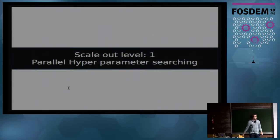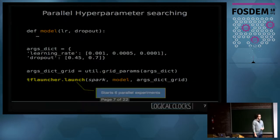So you do have your platform, you do have your data, and then you build your model, and your model will probably have hyperparameters, and you want to look at what is a good combination of hyperparameters to use, the right combinations. What you can do is hyperparameter searching in parallel with the Ops Python library.